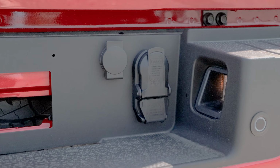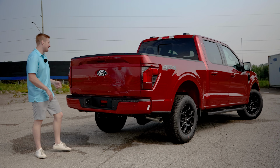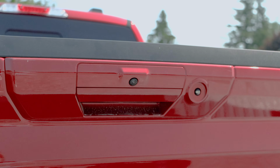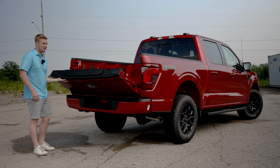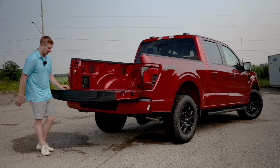7/4 pin. You'll notice we don't have any tailgate steps here. If you know Ford, you know where that is, but if you don't, you'll be interested to see where that is. Backup camera, assisted tailgate. When you pull it down, it comes down pretty easily for you, and putting it up is also assisted, so it's not too heavy. That's about as close as you're going to get before you have a fully self-remote tailgate.